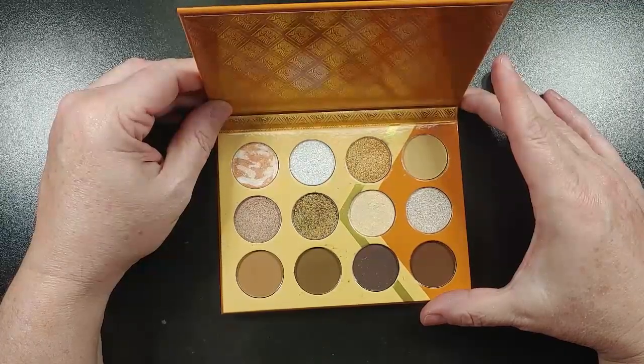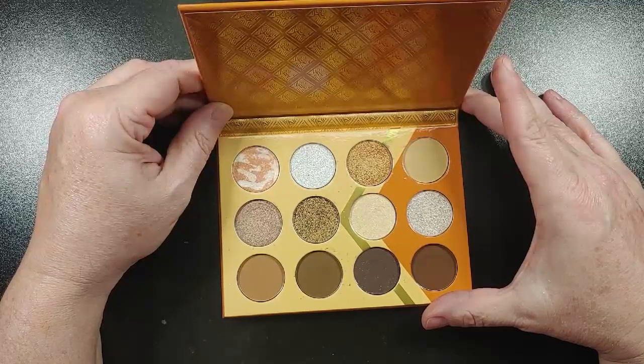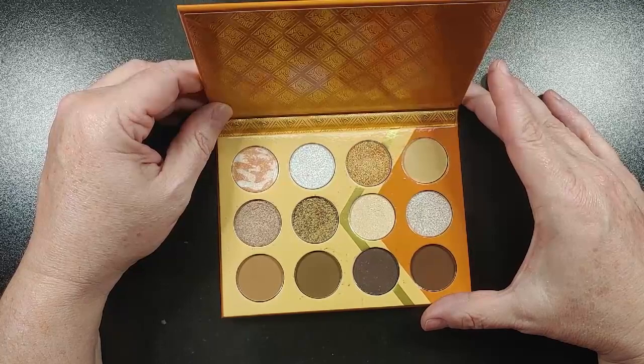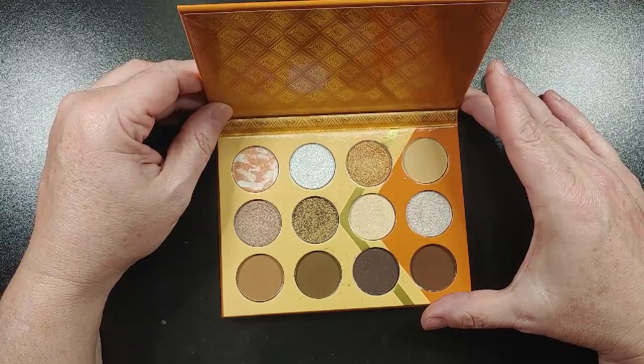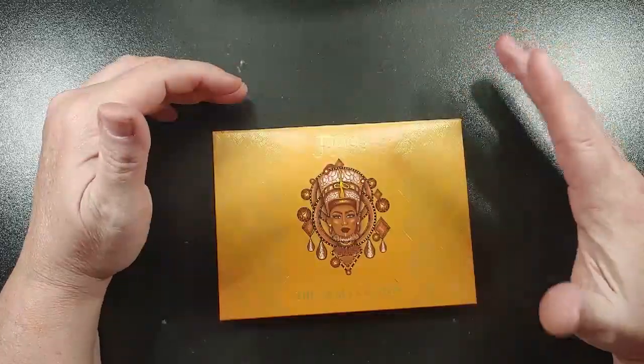And Leanna Dalton also bought it, and we did a collab with it. And you guys, it's really nothing special. I have brown palettes that I love so much that I am not going to reach for this. So it is going to be decluttered.